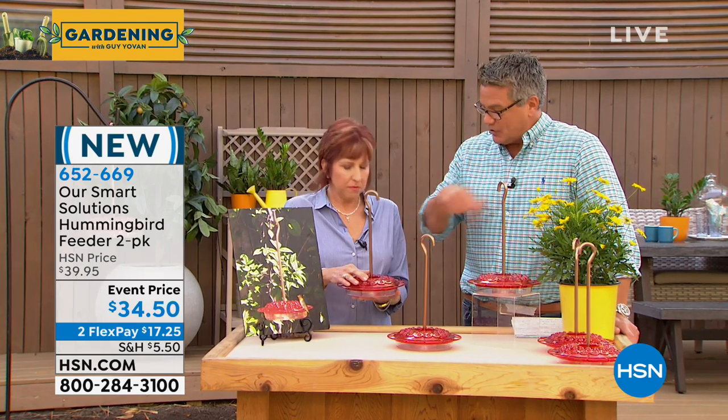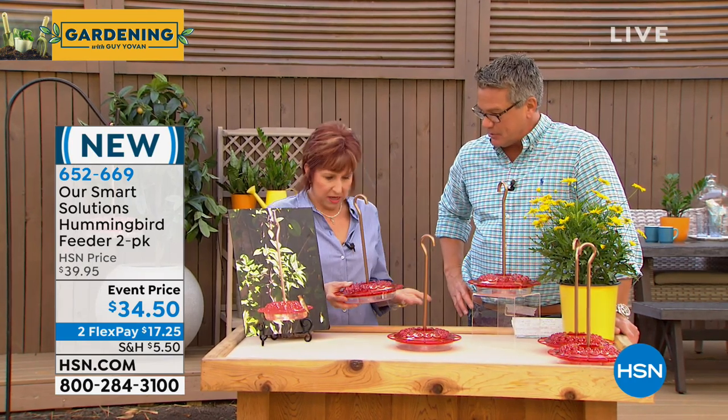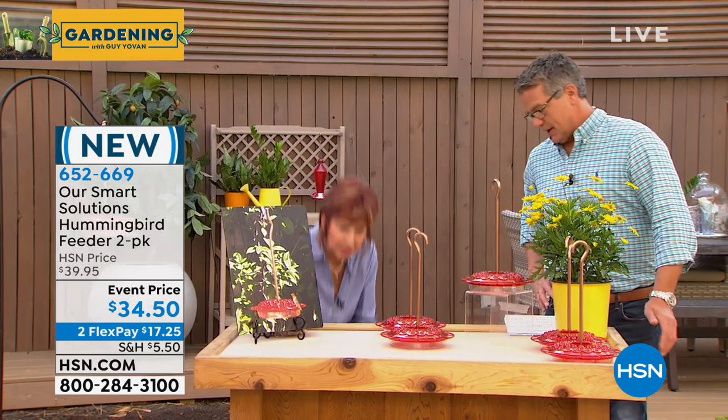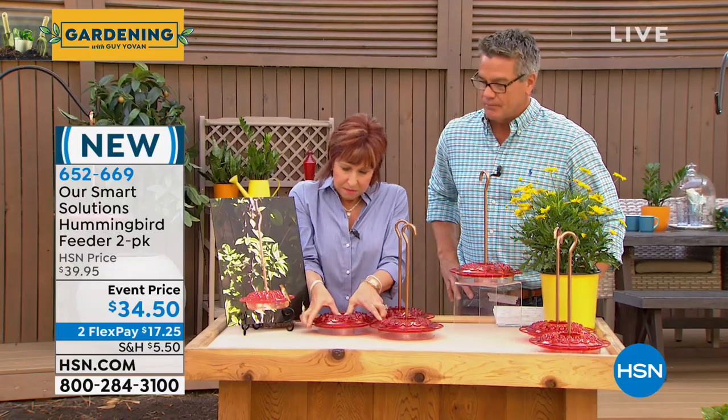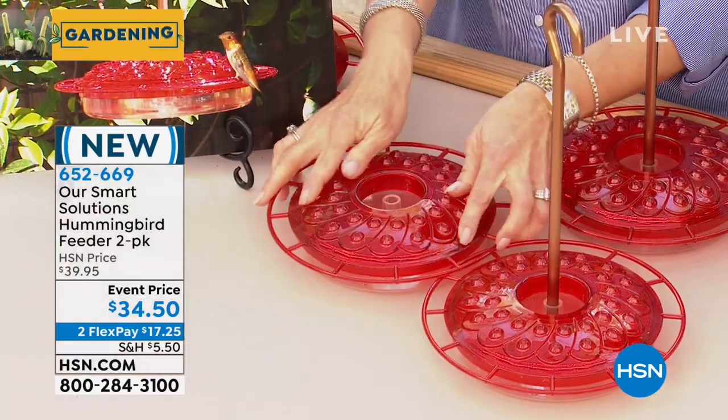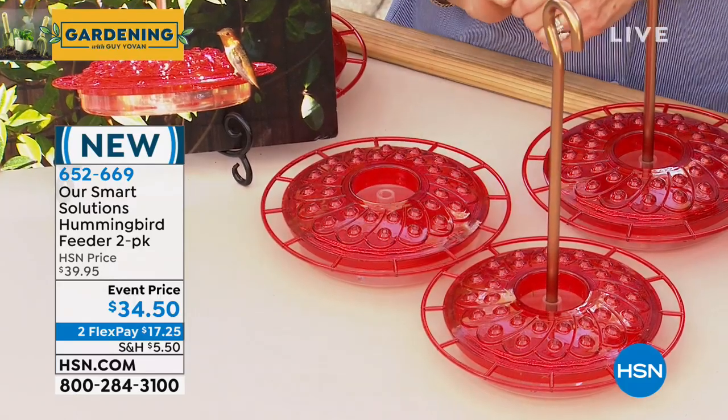Not good for them. So all you do, and you'll get that recipe to make it, and then you just fill it up. You fill it up. Well, it holds up to 2 cups of water, and let me show you what you can do. You're just gonna take the top and open it, and you're gonna fill that with your nectar, put it in, and then get your top on there. You know it's that easy.